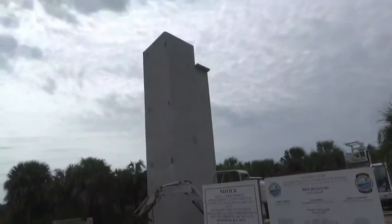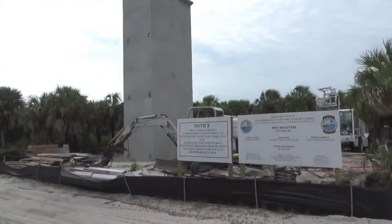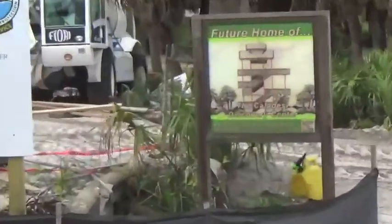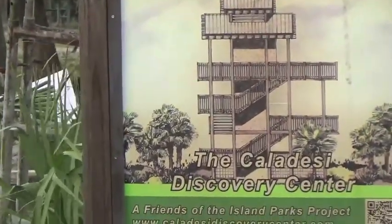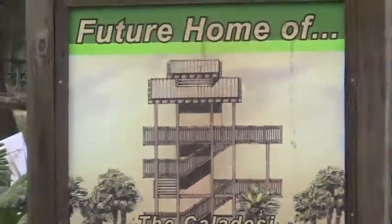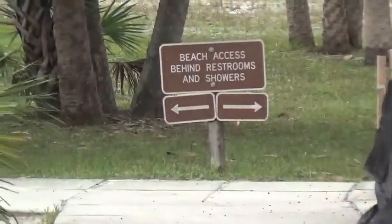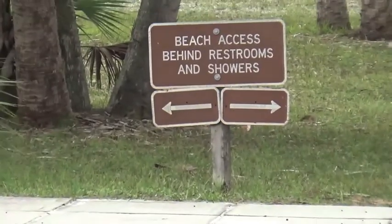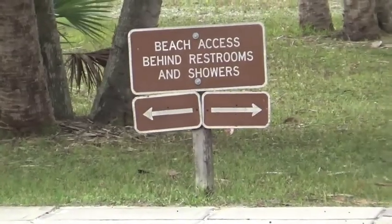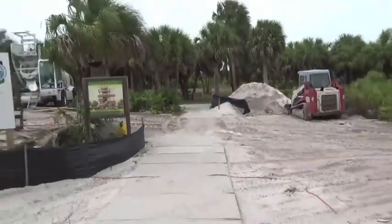So as it turns out, this is an elevator shaft to ensure handicapped access to this Discovery Center building. So there'll be walkways around the outside of it. And at this point, you go either left or right to go past two different beach houses which have restrooms, changing areas on the way to the beach.